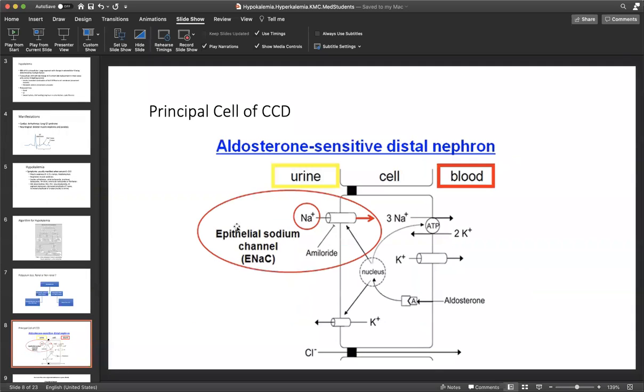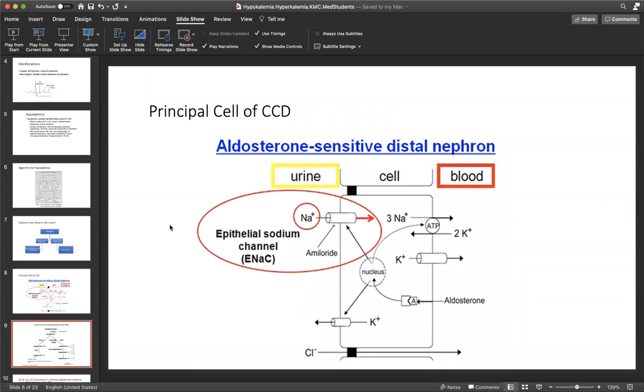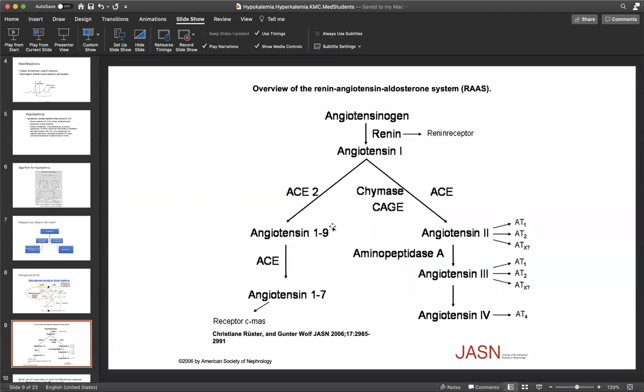So now we come to the most important hormone in this, which is called aldosterone. And why is aldosterone important? Because I'll go to the next slide and then come back to this slide. The renin angiotensin aldosterone system is the system which maintains the blood pressure to a large extent. It's the hormonal limb of maintaining blood pressure, right? You have the sympathetic chain, which helps in maintaining blood pressure. Then you have the adrenal gland.